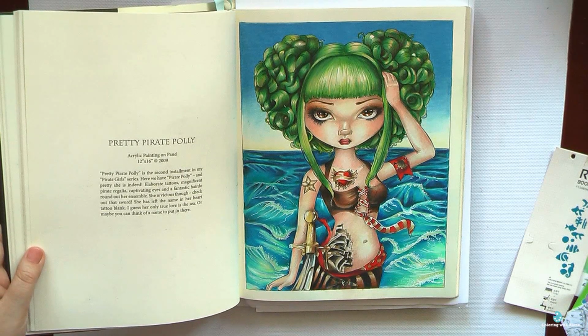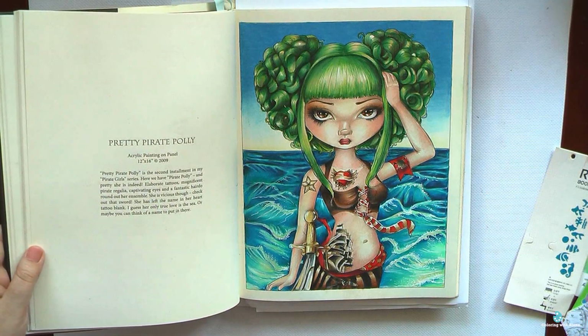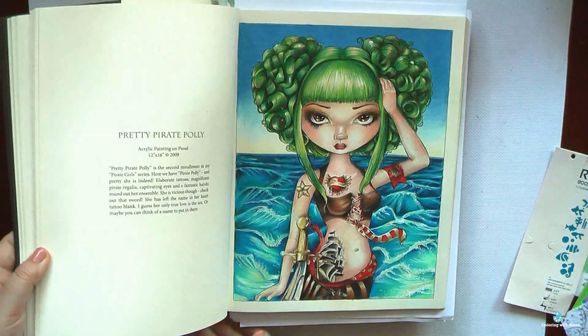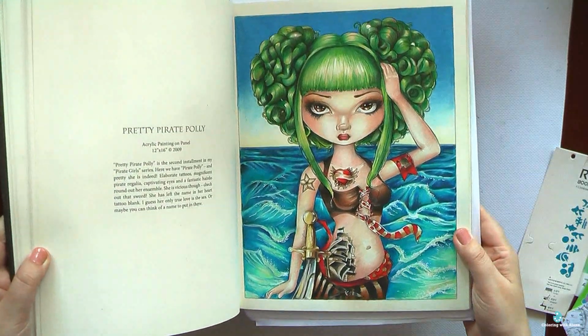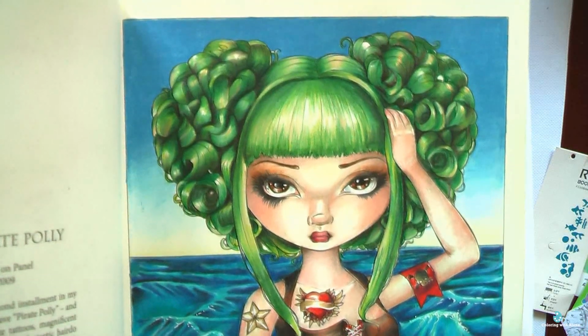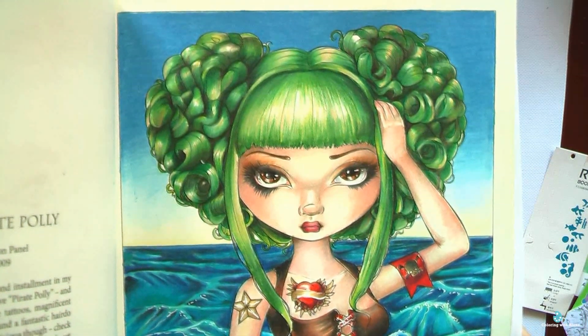I did background, ocean, I did her hair, and I realized that apart from blue and green, I needed some bright spots. Then I consulted my private art advisor, who is my father, and we decided that blue brown for the clothes with bright red elements will suit her quite nicely.